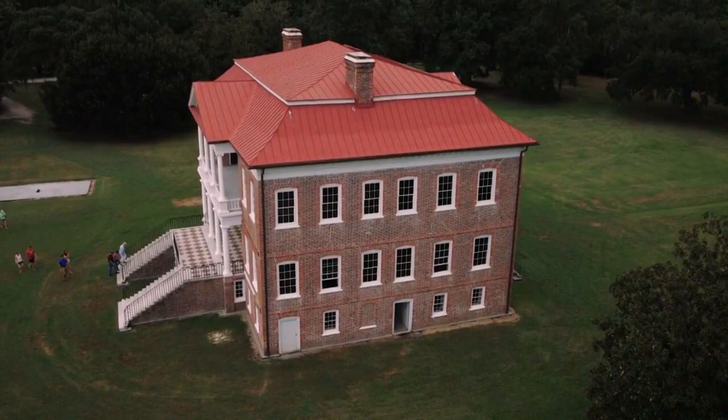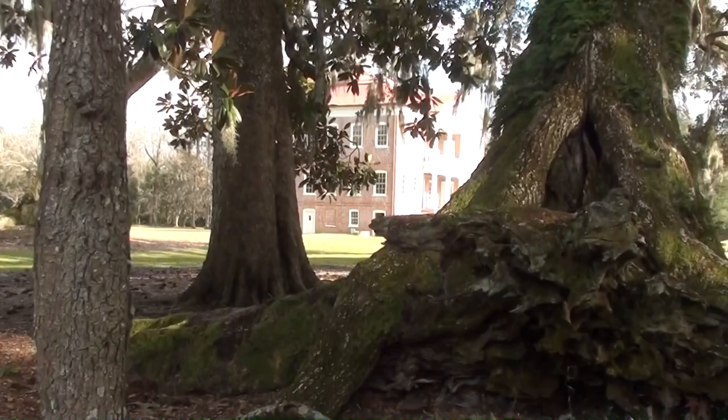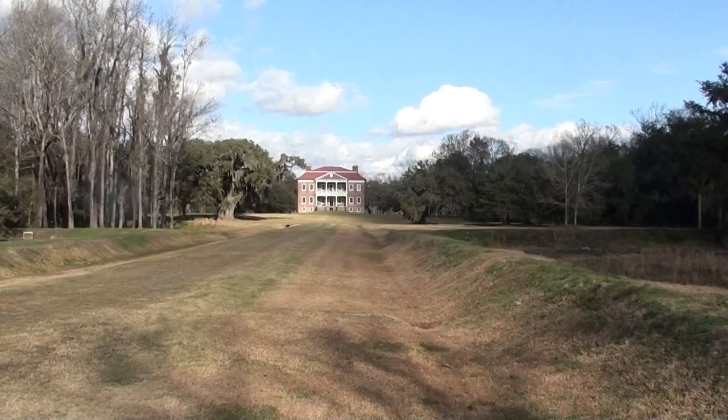This is Drayton Hall, an old plantation home near Charleston, South Carolina. In the colonial days of young America, this home and surrounding acreage represented strength and prosperity. Landowners like the Draytons grew staples like rice and indigo, and after the South was decimated by war, the Draytons were resourceful enough to turn to phosphate mining.